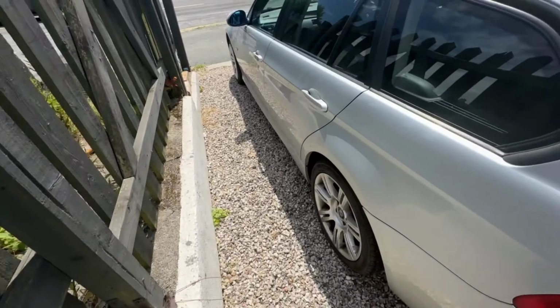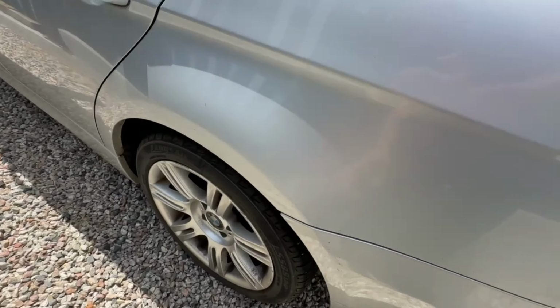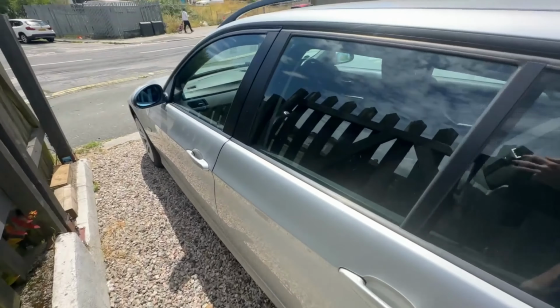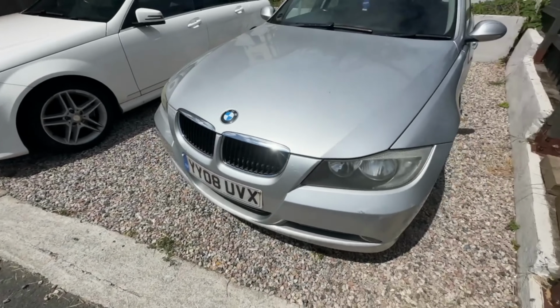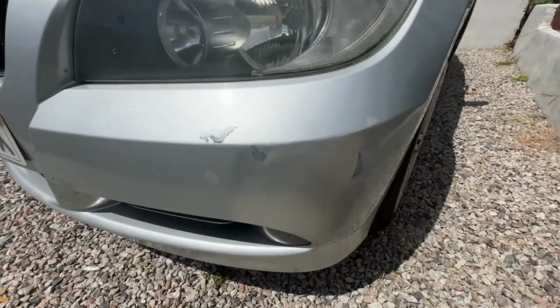Pretty straight car. The guy did reverse into it after I bought it though, which was interesting. Luckily he didn't really mark it. But yeah, don't mind the wheels, they're quite nice. Got fog lights and everything, some damage and stuff.